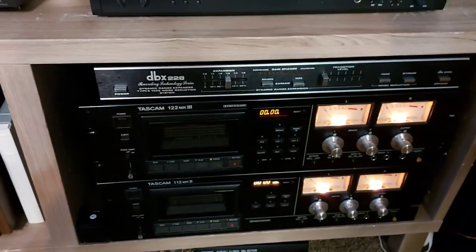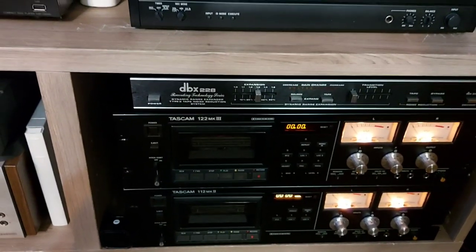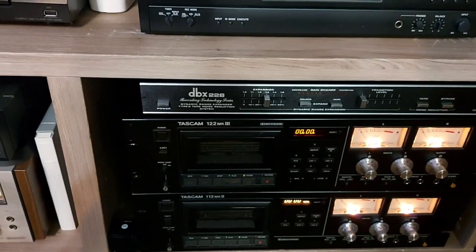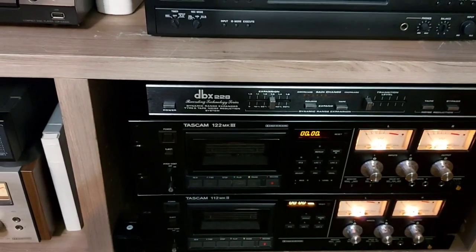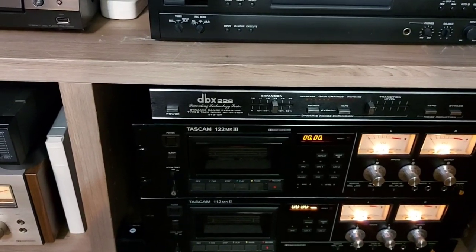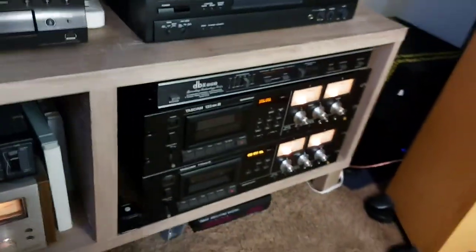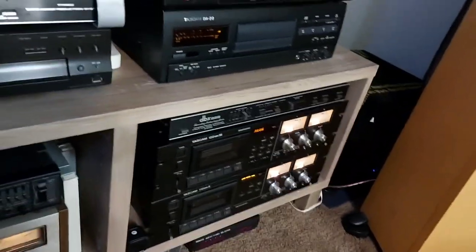But what you're about to see in the next room after I'm done with my main system is going to blow your mind: my cassette collection. I probably should save it for another video, but I may or may not show it to you. I'm getting insane. I know a lot of people don't like cassettes, but I do. And I need to stop buying cassette decks. Anyways, here we go.